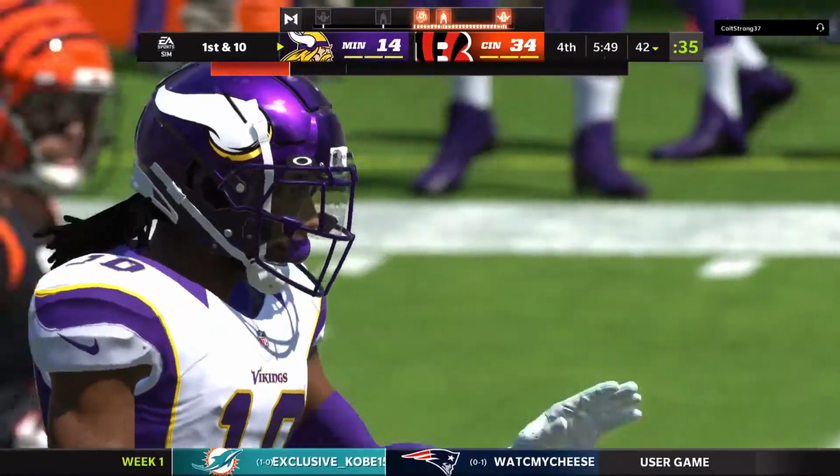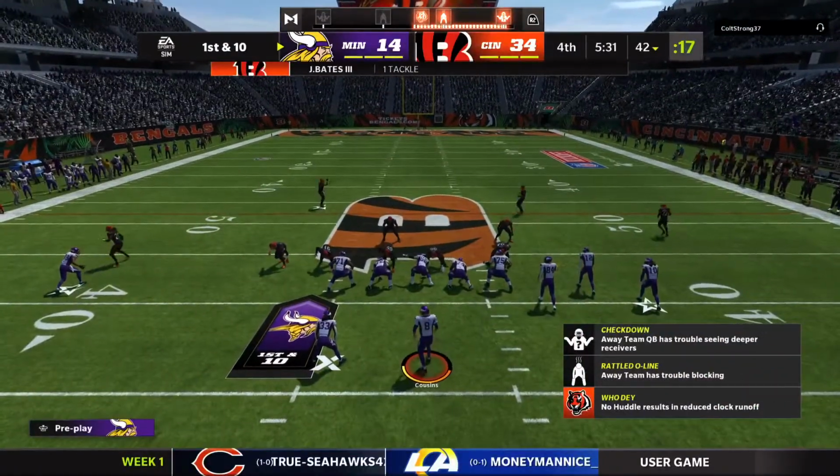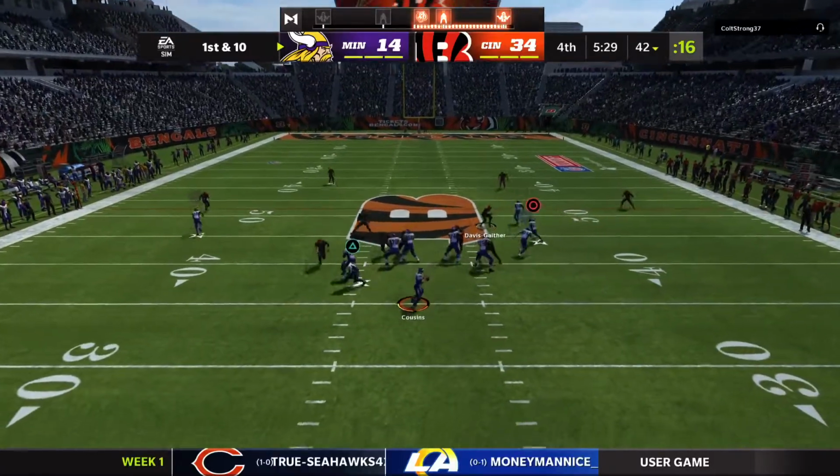Successful start to the drive, 17 yards, and moves the sticks. One play has him up past the 40 already, and another first and 10. Cousins now.